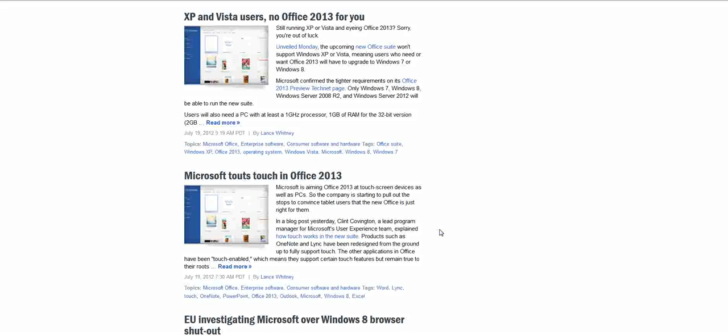I go to college out by where I live, and we have some computers running Windows Vista. Actually, a lot of them are running Windows Vista, and some are running Windows 7. So if they try to use the new Office 2013, they won't be able to until they finish upgrading all of their computers to Windows 7. Depending on what college you go to, some of their computers are pretty far outdated, and it's going to cost a lot of money for them to upgrade all the computers so they can use the new Office 2013.